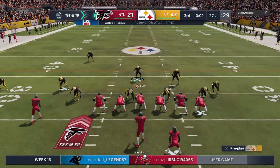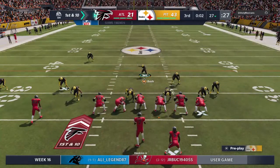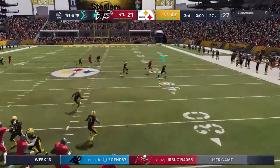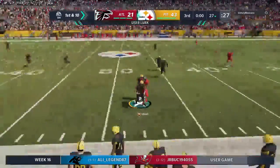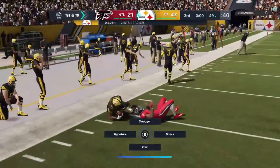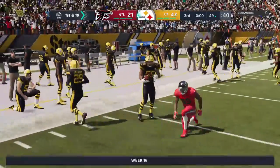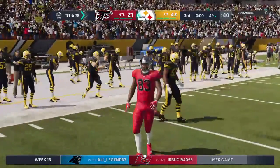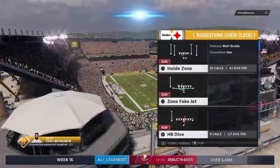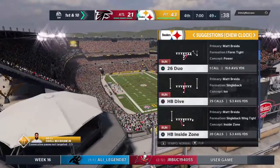And they had a nice little drive going last time. Threw the interception in the red zone. Costly. Bad enough to throw it anywhere, but that drives coaches. And now here is another interception. It's Devin Bush, the linebacker, who picks it. And it's a big turnover there on the final play of the quarter. So it'll be a change of possession on the turnover when we get back.